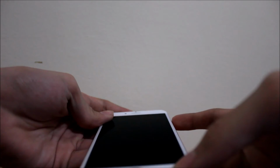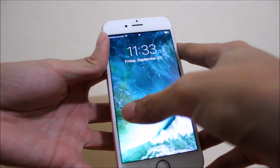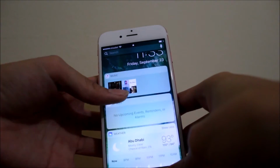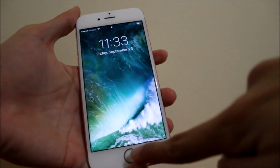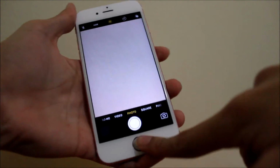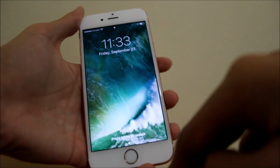iOS 10 is much different than iOS 9. You no longer have the swipe to unlock your phone gesture. Rather, you're greeted with widgets showing you your music, your events, weather, time, and more. And to unlock your phone, you have to press on the home button. Swiping to the right from the left, you're greeted with the camera shortcut, which is a nice change rather than the slide from the bottom right corner.